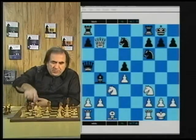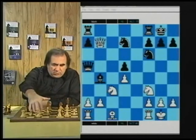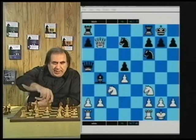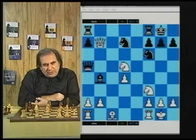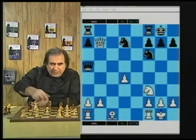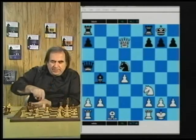After bishop b4, black is simply threatening to get their pawn back by taking on c3. So white can play bishop d2 or queen c6. Bishop d2 probably. Also, white has knight takes d5, a tactical shot. Look, this is very interesting. Now, if queen takes d5, queen takes b4, having two extra pawns, and if we play knight takes d5, then queen takes d7. White still has two extra pawns.